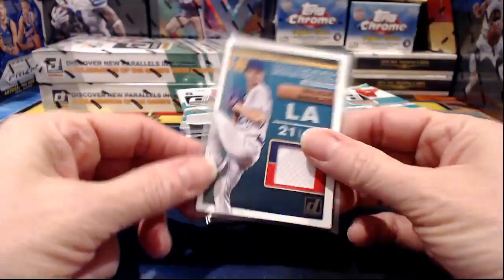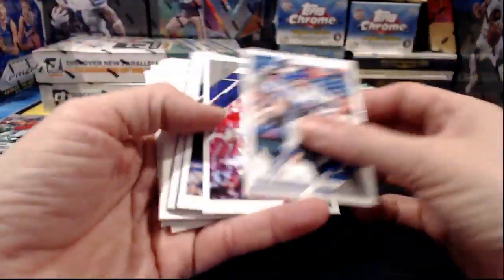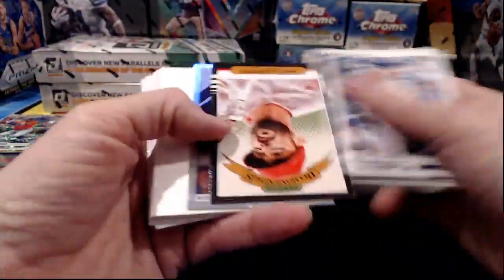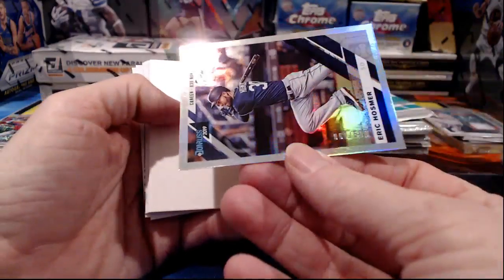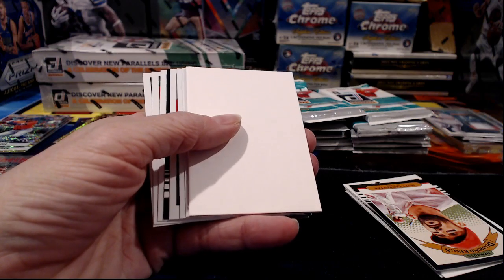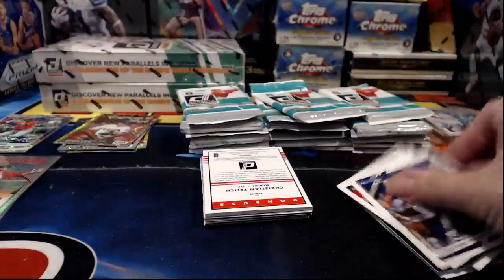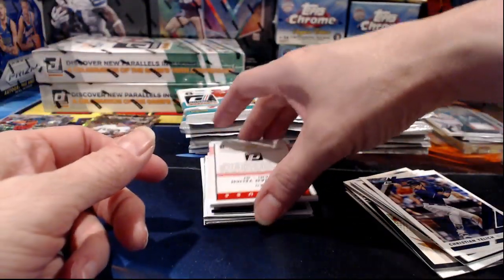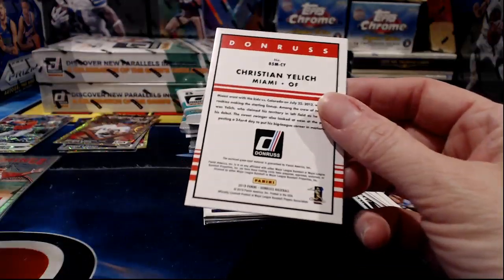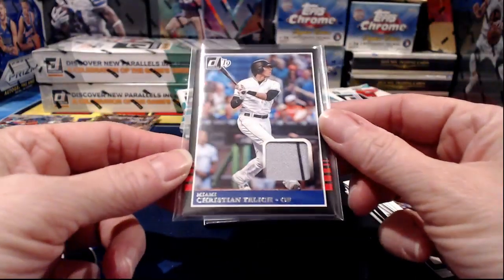Walker Buehler for the Dodgers with a relic. That is career stats. Eric Hosmer as a Padre on that card. Christian Yelich, still a Marlin on this card.